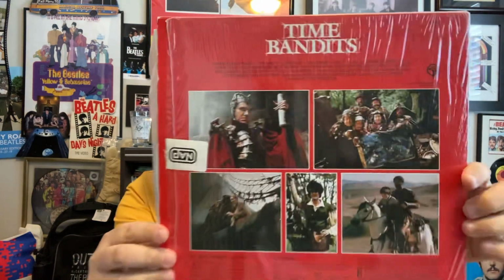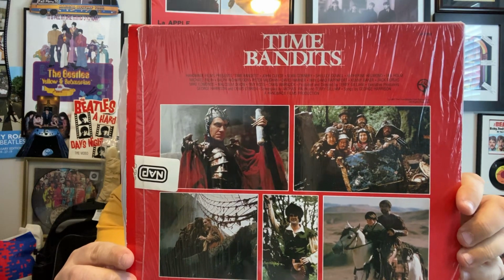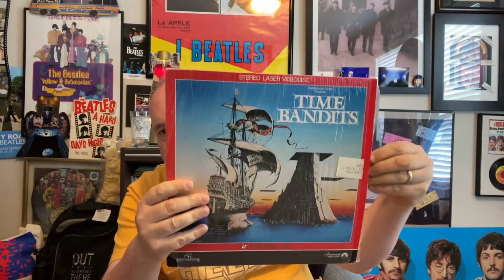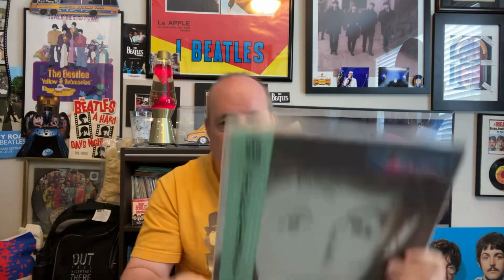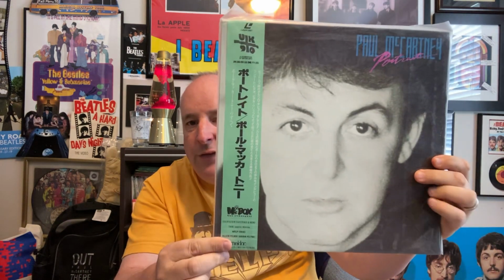George Harrison. This was a film that George did, and, well, he's not in it, but he produced it. Time Bandits. And there's a little bit more picture of Time Bandits. This is a great movie, and this is still in the original shrink wrap as well. Still on Laserdisc. And that's a great one. If you haven't seen Time Bandits, I think you would enjoy it. And it is on DVD and other formats. And then this next one is Paul McCartney, and this is from Japan. Has the obi.